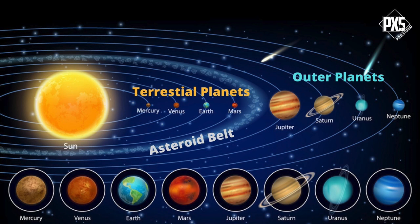This is the asteroid belt that separates the 4 terrestrial planets and the outer planets. So the outer planets are Jupiter, Saturn, Uranus, and Neptune. They are called gas giants because they are made of hydrogen, helium mostly, and methane also. The last 2 planets are also called ice planets. But they are also gas planets, okay? Jupiter, Saturn, Uranus, and Neptune are gas planets, but Uranus and Neptune are ice planets. They are also called the ice giants because of the presence of ice.